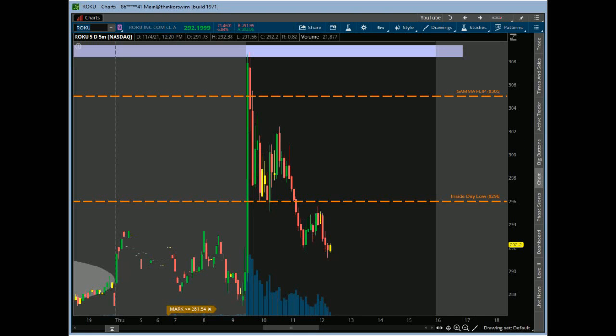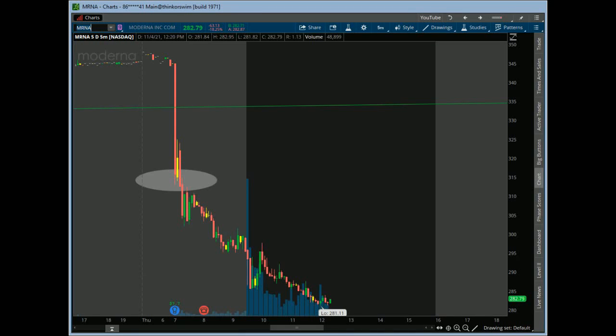We got Roku. Quick spike at the open and back down again. Kathy's. Imagine if Kathy bought the open on this one and now it's back down again. Just too funny. And mRNA down and continue to drift its way down here this morning.